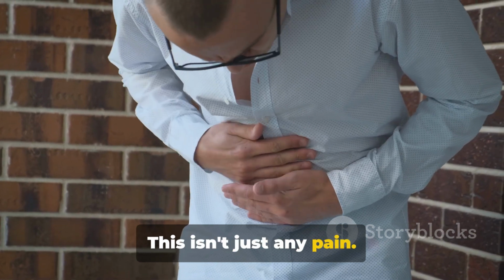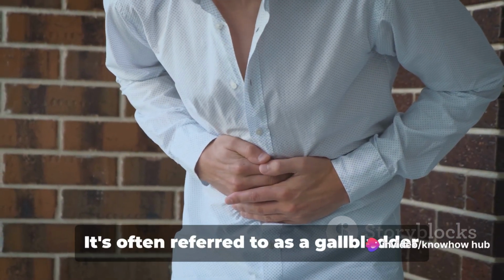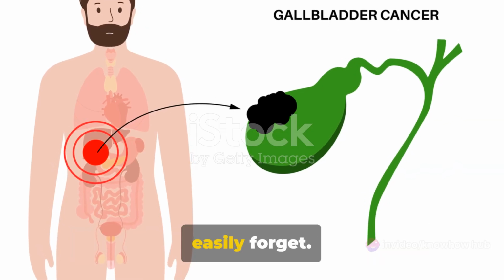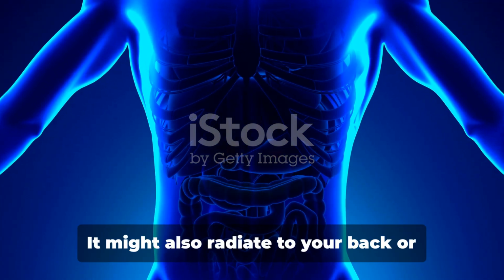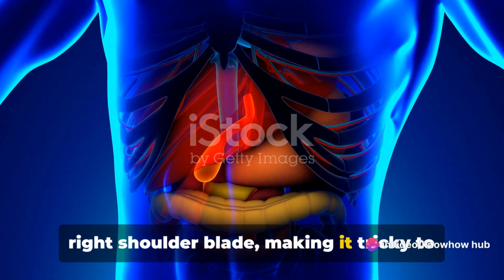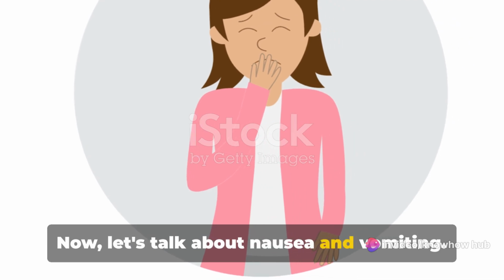This isn't just any pain. It's severe, sudden, and can last from 1 to 5 hours. It's often referred to as a gallbladder attack, and it's not something you'll easily forget. The pain can be so intense that it can wake you up from a deep sleep. It might also radiate to your back or right shoulder blade, making it tricky to pinpoint the origin of the discomfort.